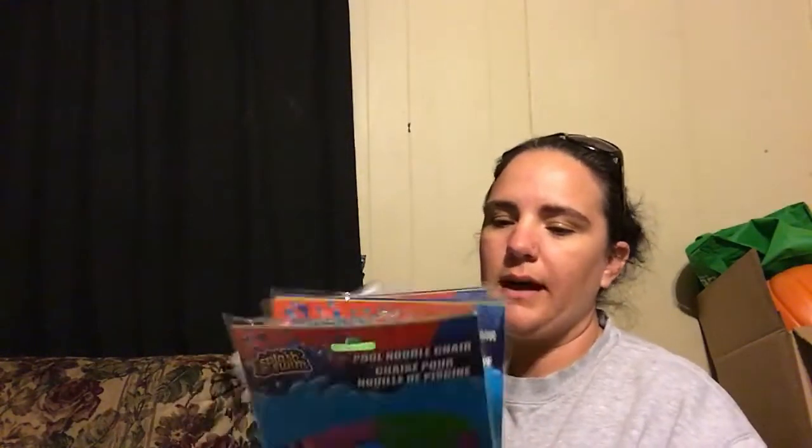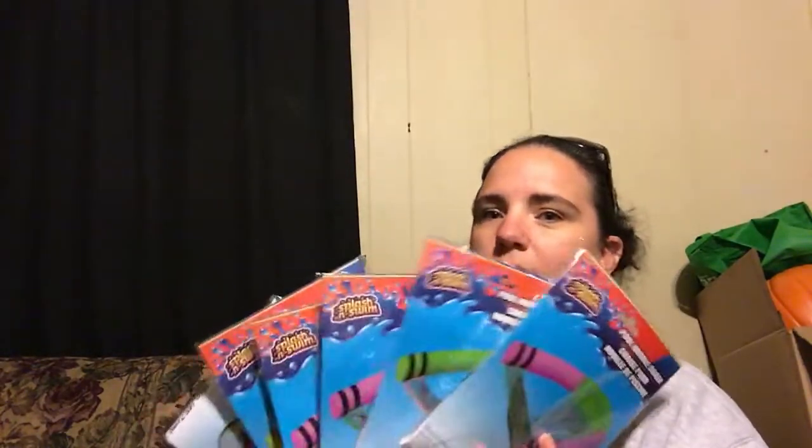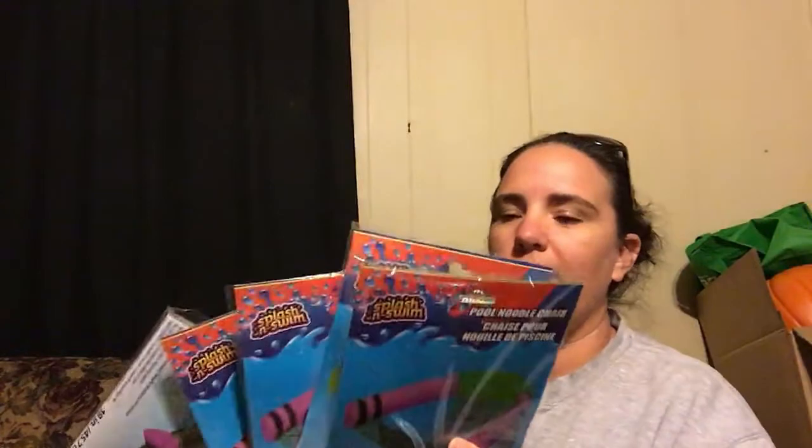I picked up four in green and two in the orange. We have a boat trip coming up, and whenever we do boat trips, we have two of them for summer schedule, one at the sandbar and then one at a kind of like a little island in the middle of nowhere type deal, so the kids can play in the water with these.